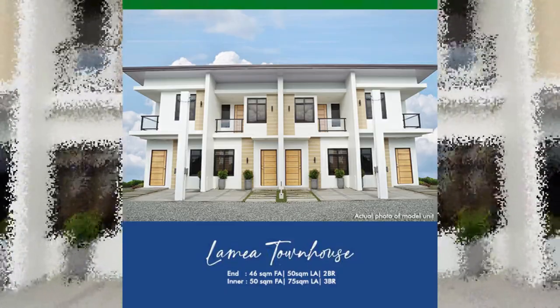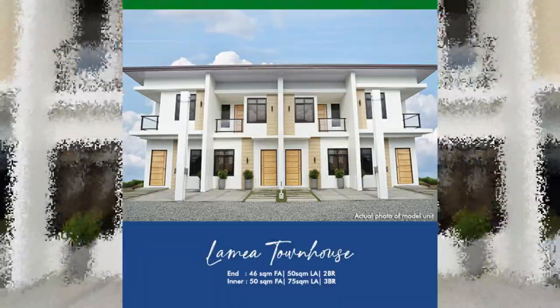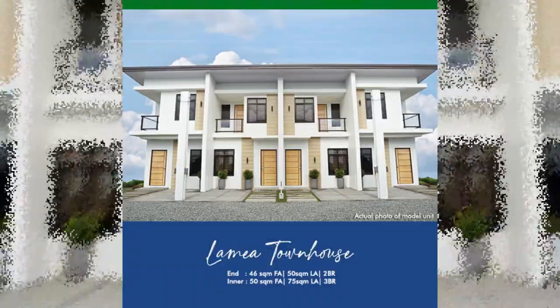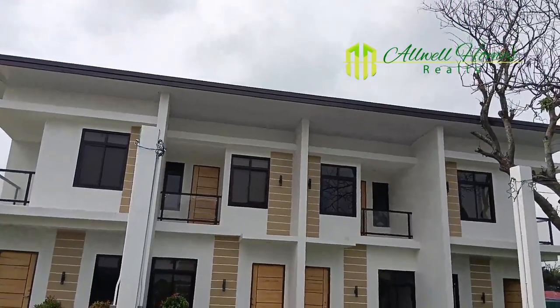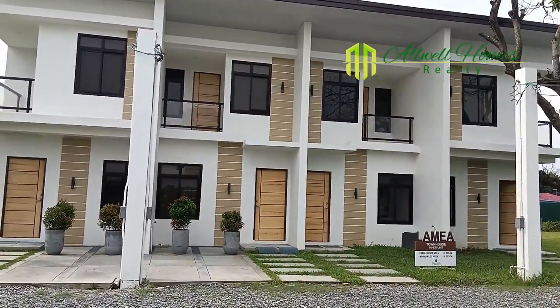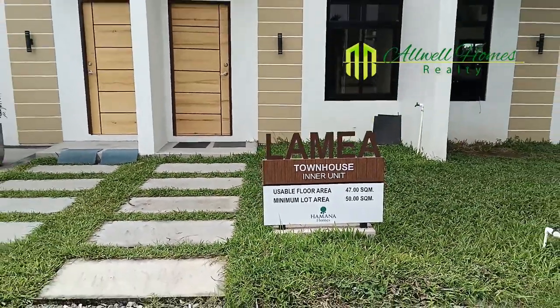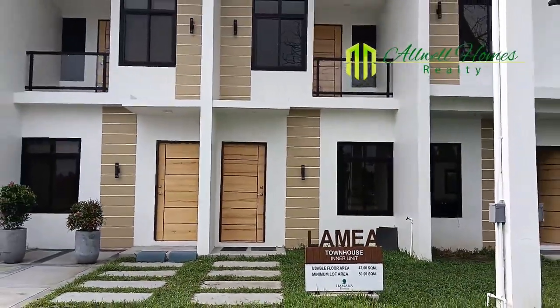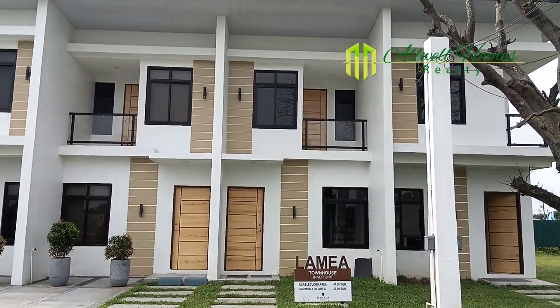On this video, we will visit the Lamea townhouse model house, with unit features of floor area 46 up to 50 square meters, lot area of 50 up to 75 square meters. Inner unit comes with 2 bedrooms, while end unit comes with 3 bedrooms. Both units have 2 toilet and baths, 1 carport, balcony, and fully finished turnover.